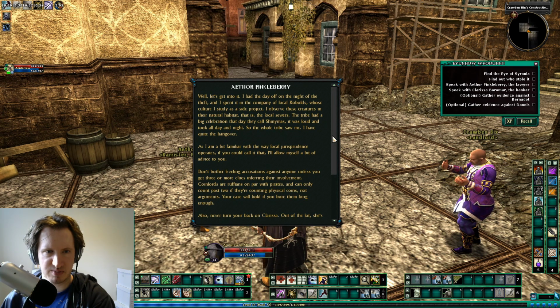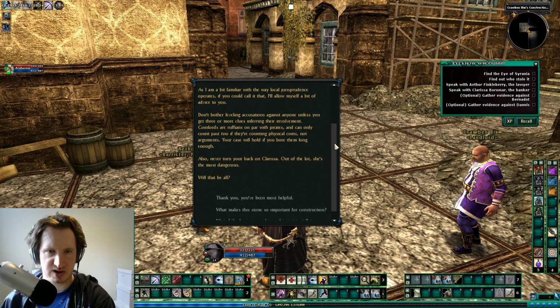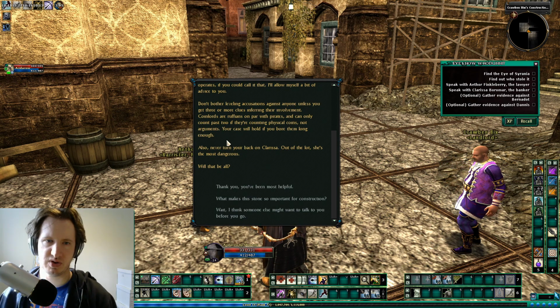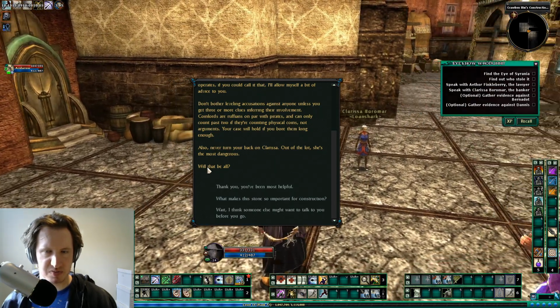As I am a bit familiar with the way local jurisprudence operates, if you could call it that, I'll allow myself a bit of advice to you. Don't bother leveling accusations against anyone unless you get 3 or more clues inferring their involvement. Coin lords are ruffians on par with pirates, and can only count past 2 if they're counting physical coins, not arguments. Your case will hold if you bore them long enough. Also, never turn your back on Clarissa. Of a lot, she's the most dangerous. Will that be all?